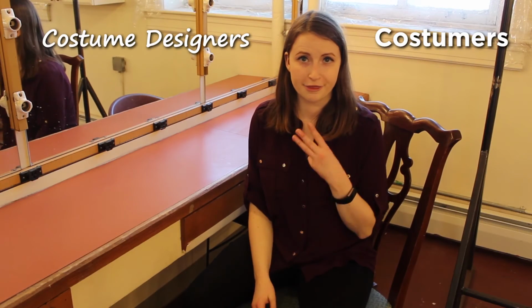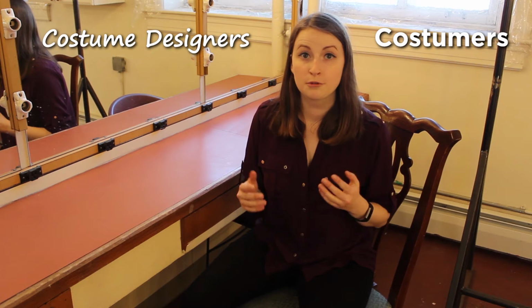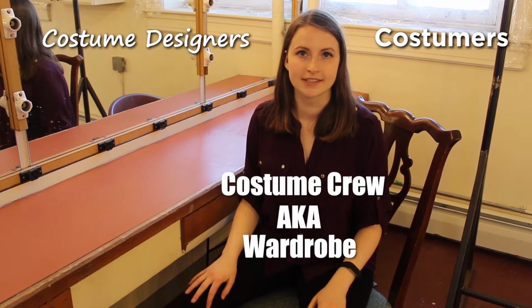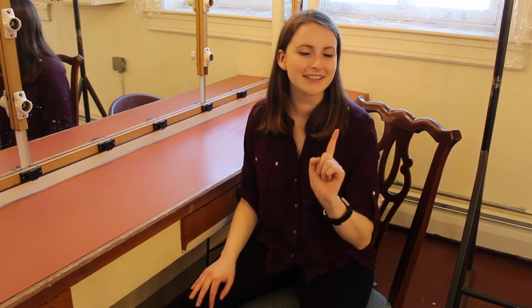Now, there's actually a third kind of job that falls under the costume umbrella. Costume crew, aka wardrobe. These are the people who help with the costume needs during a performance. If you're interested, check out the Run Crew video for a more detailed description.